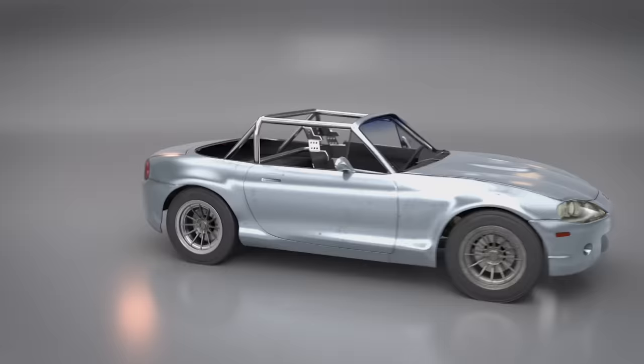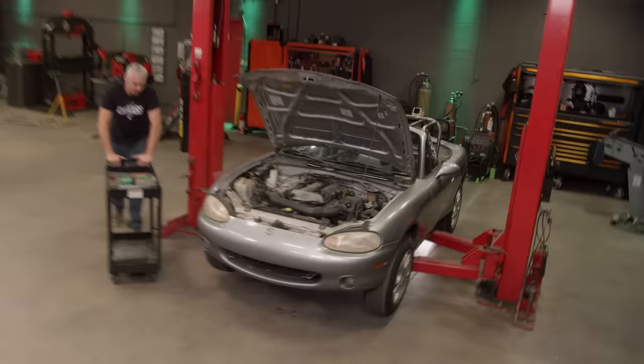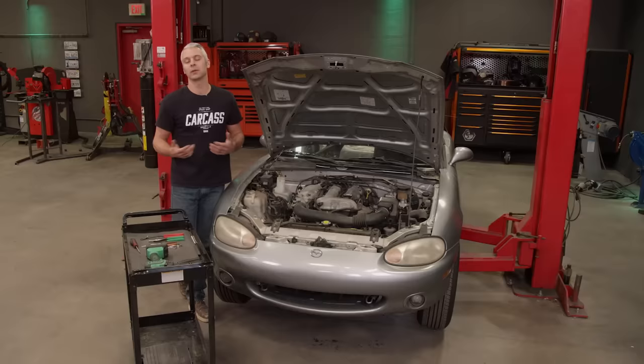At the end, we'll wrap the whole thing up by taking care of the faded out paint and do an easy color change to give it a fresh look. So the next thing we're gonna tackle is getting out the engine, the transmission, and the subframe. That way it's gonna make our lives a whole lot easier when it comes time to doing the clutch, the suspension, and the brakes.